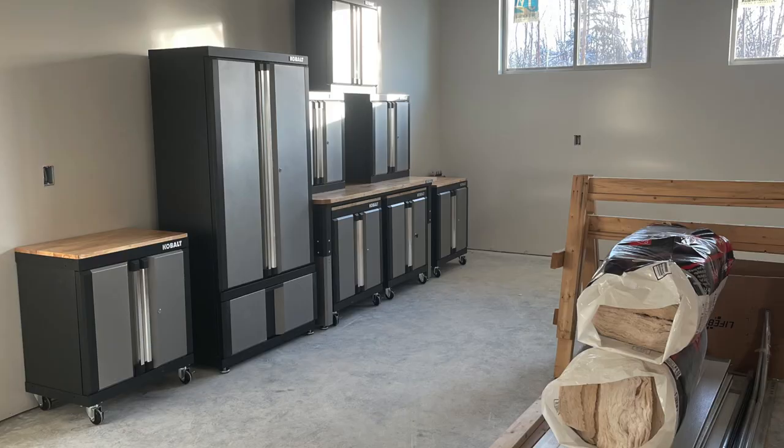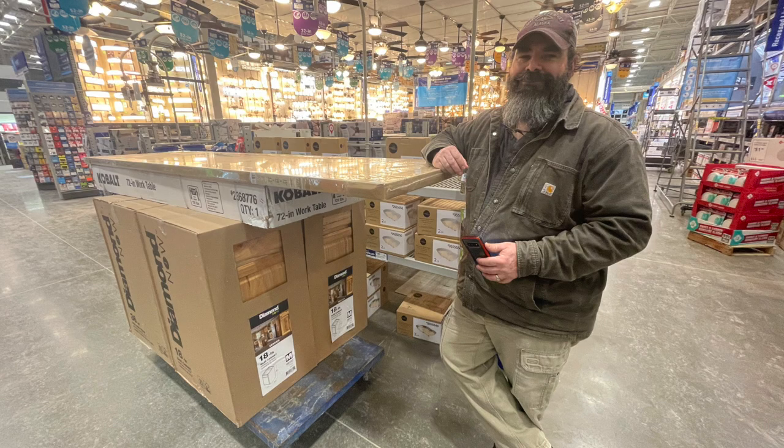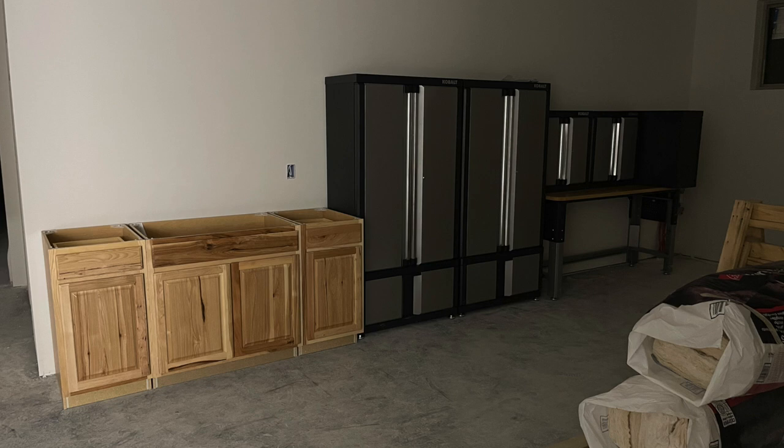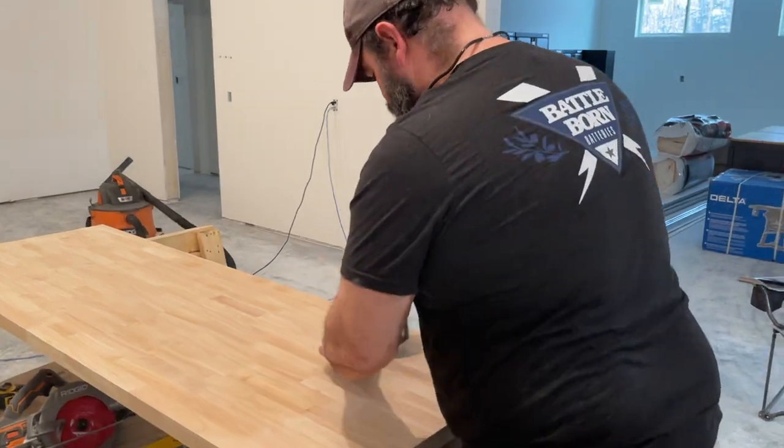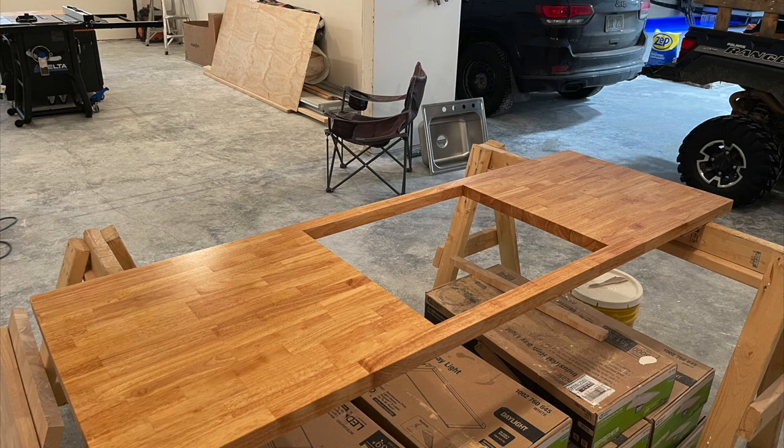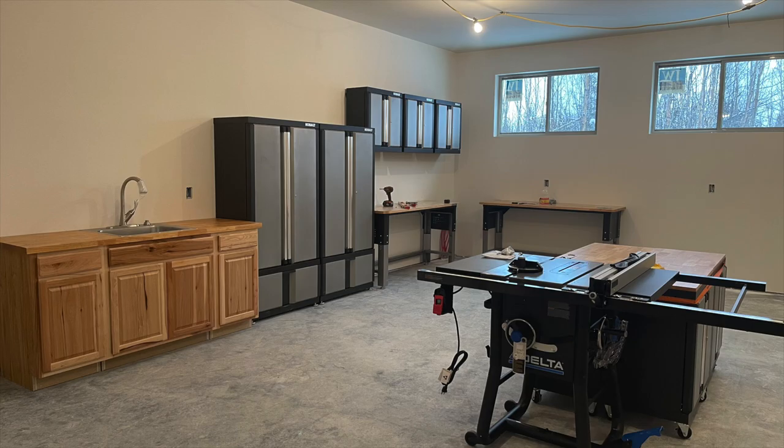After getting all the cabinets assembled, it was time to head back to Home Depot and grab some prefabricated cabinets and a countertop for the workshop sink area so we could complete the space. I must say, Gary did an amazing job. He's always wanted a workshop, and I can't think of a better one to suit his needs and wants.